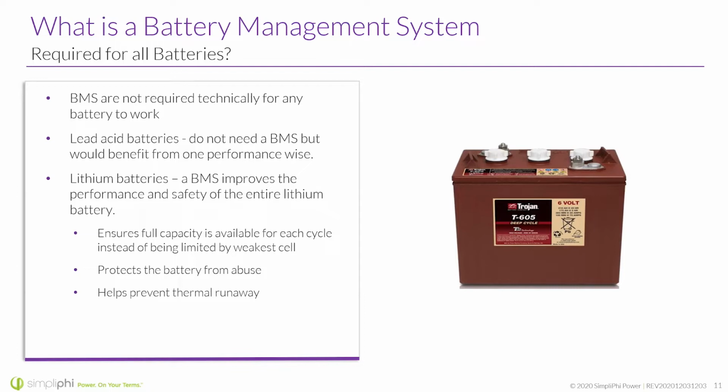weakest cell. That's the functionality of the BMS, actually taking in that cell data and understanding where resistance might need to be changed. It protects the battery from abuse. Again, that's kind of that safety factor. And even in some cases, it can help prevent thermal runaway. We use lithium iron phosphate, so the BMS might be there to help with that, but really not as much as it might be there to help when it comes to cobalt-based lithium batteries that do require that and are really prone to thermal runaway.